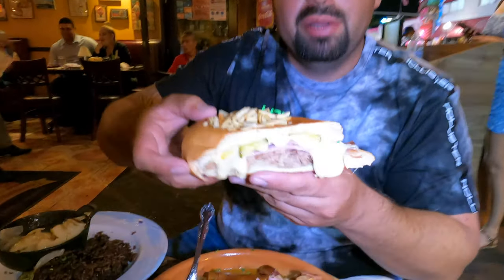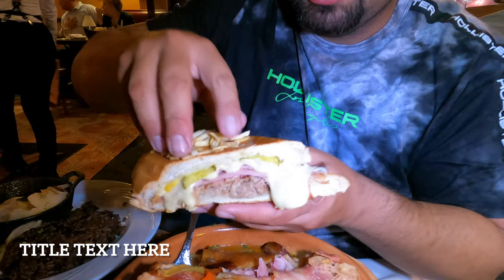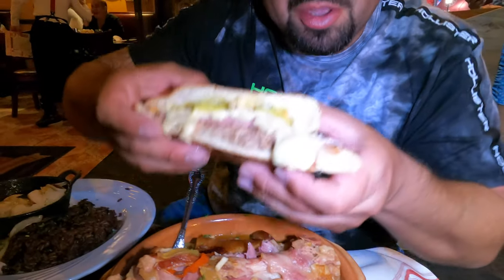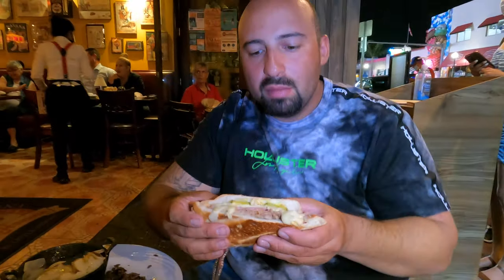So I know this sandwich right here comes with mini fries and you're supposed to put them inside, right? We're gonna try it. This is a waffle sandwich. We're gonna try it. That's the first time I tried a Cuban sandwich. I'm in love. So our meal was super delicious.